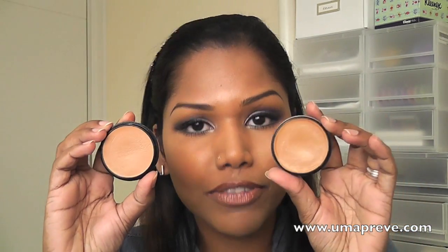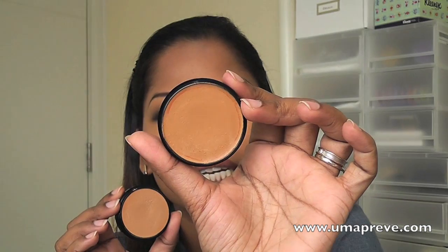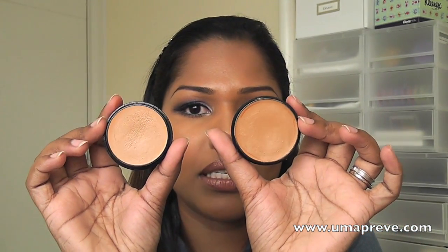It gets very dry around my mouth and around my nose, so I can't use liquid foundations or the kind of foundations that tend to absorb oil. So cream foundations do tend to work well during winter time. I have two here. This is my favorite from Graftobian, HD Glamour Creams. This one is Winter Wheat, and this one is Desert Sand.